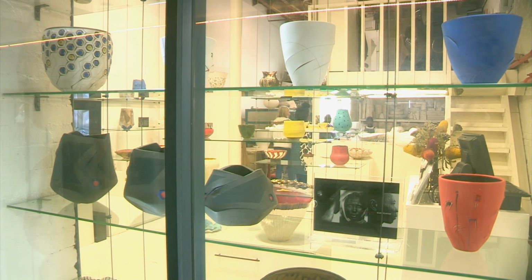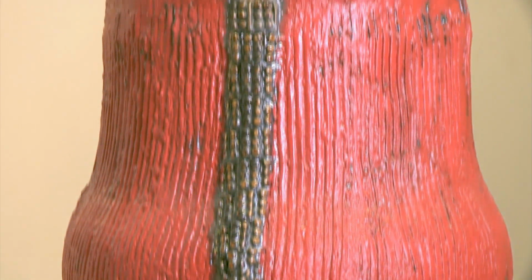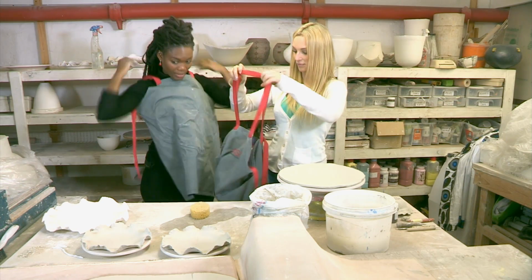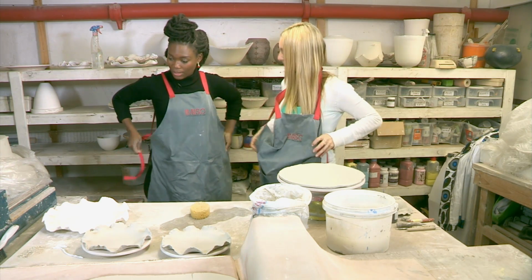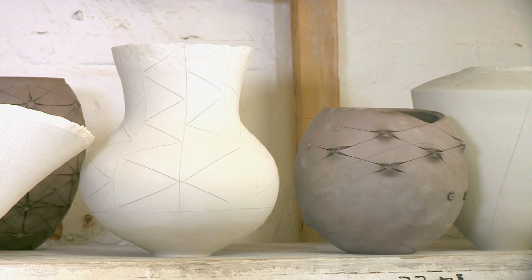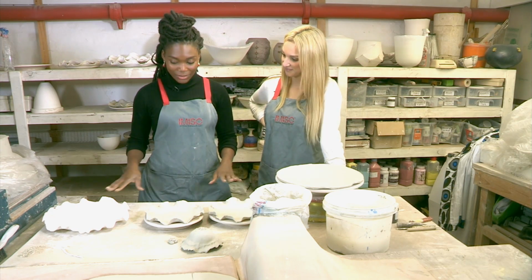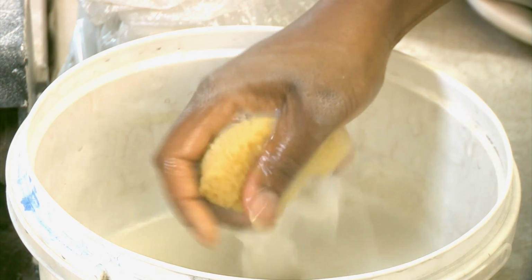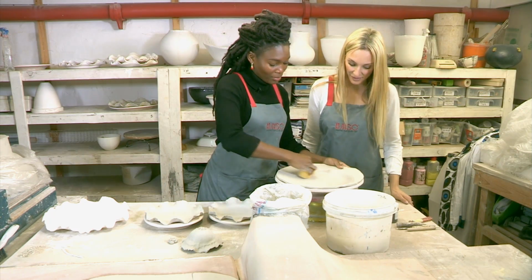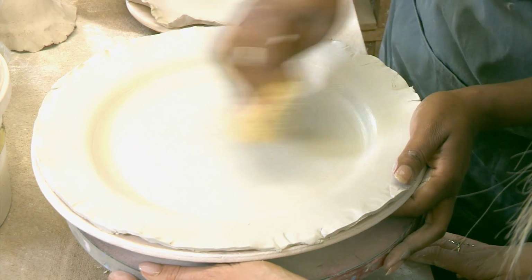The name of their business is Imiso, which means tomorrow. And the promise in that word was realized when they exhibited in New York within a year of opening. Zizipho's hand-pinched style immediately set her work apart. So what I've done here, I've laid out each step for you to see. So the first one, we have to actually press the slab to actually take the shape of the mold.